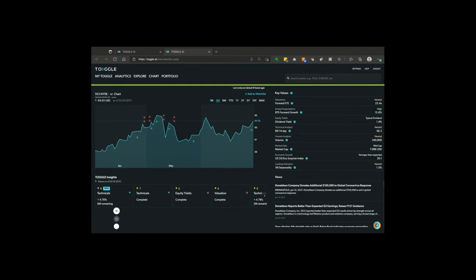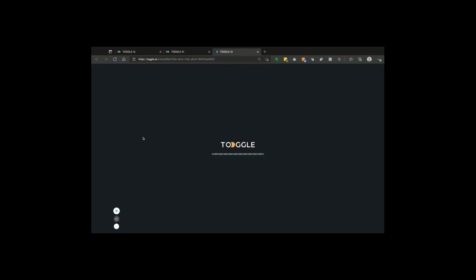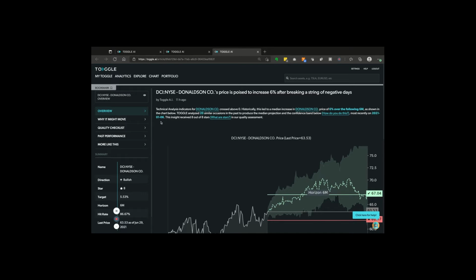Today we're going to take a look at Donaldson and Company, basically why it could have potentially 5% upside over the coming weeks and months on the basis of a technical picture. As you can see here, actually Toggle has been first highlighting some bullish forces, then quite a lot of negative forces, then recently some bullish ones, but then there haven't really been any insights since May. And this is the most recent one that we're having. So we're going to take a look at this and see what the underlying analysis is telling us.